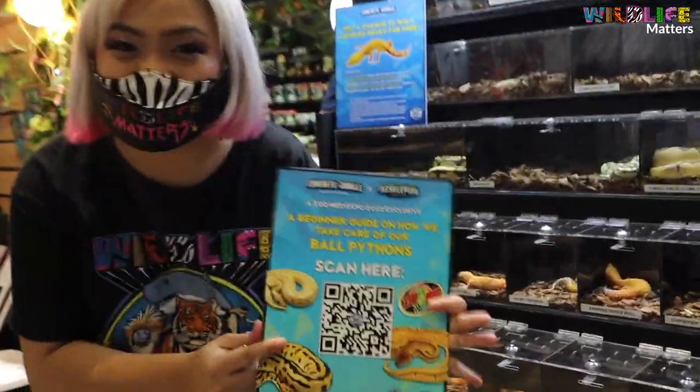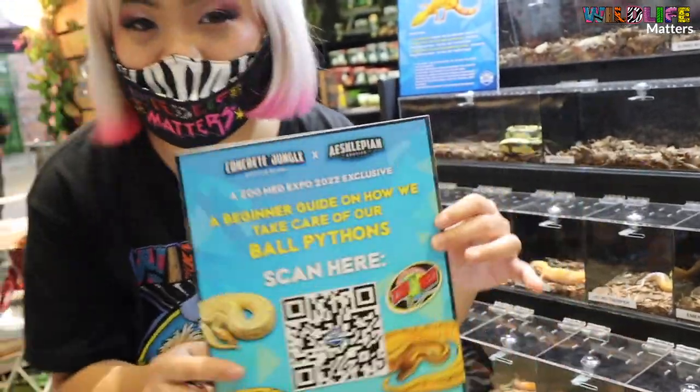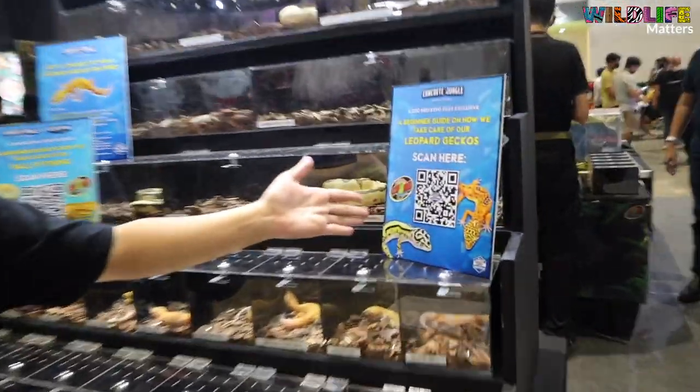We also have reptile care guides. So with this one, you can scan the QR to see a care guide for ball pythons. And over here, they have a care guide for leopard geckos.